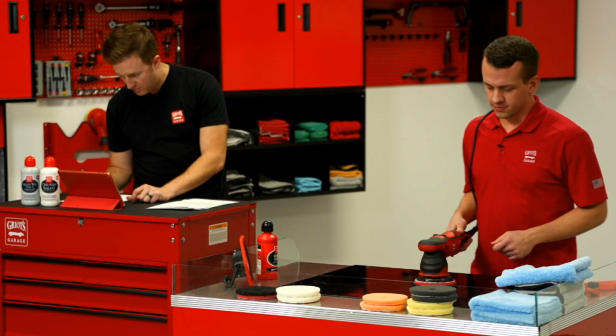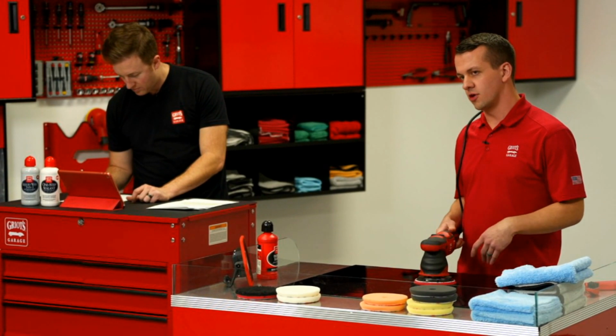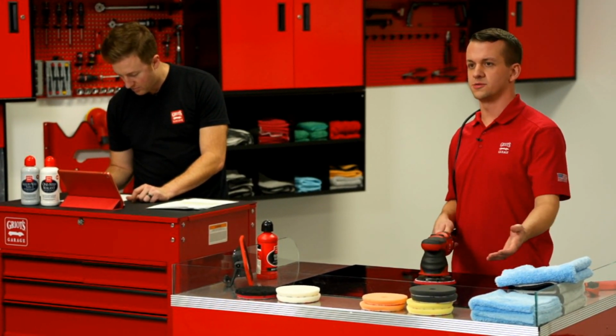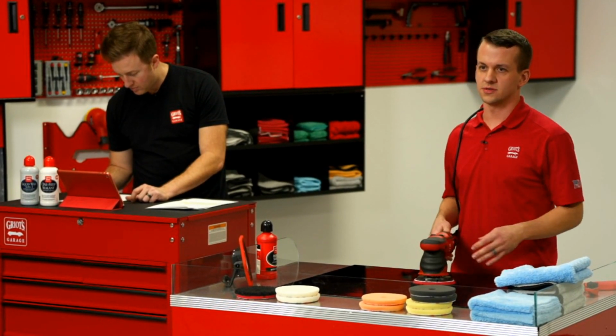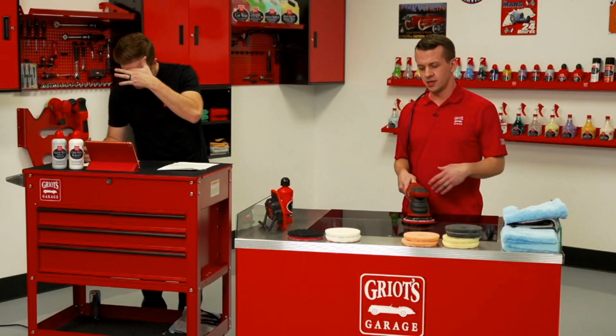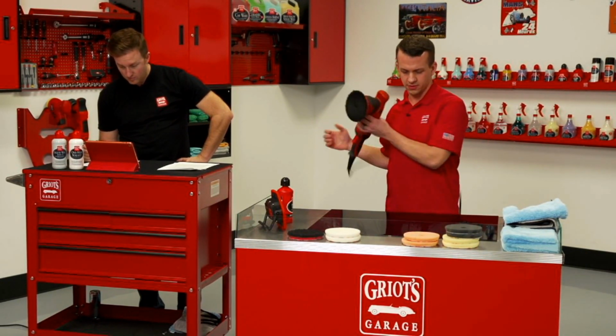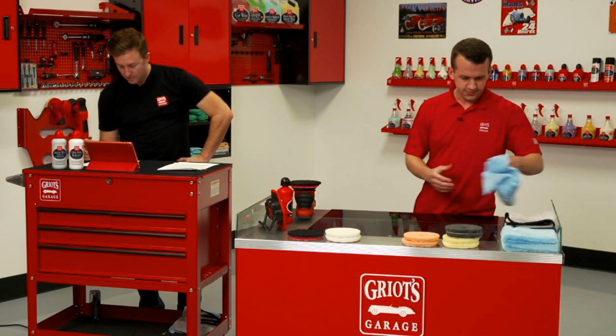So, good rule of thumb, start off with no pressure. Least aggressive method necessary is always ideal, and then increase pressure as needed. You can do a test pass with light to no pressure, and then if you're not getting the results you want, bump up pressure a little bit as needed. We'll go ahead and wipe this surface.